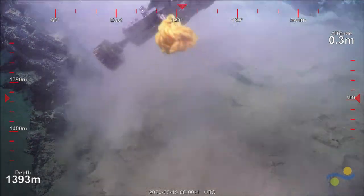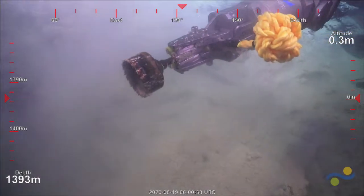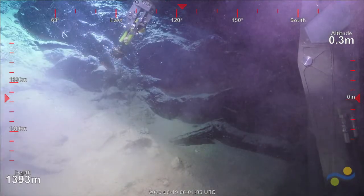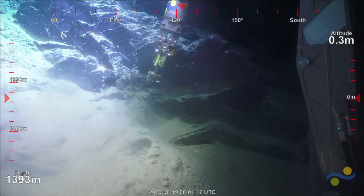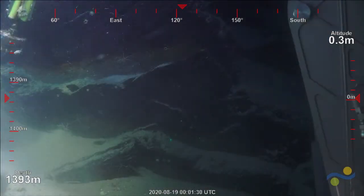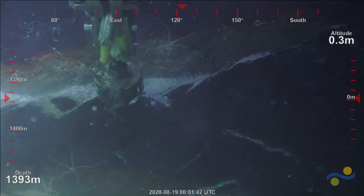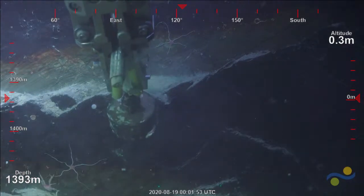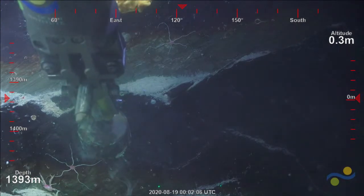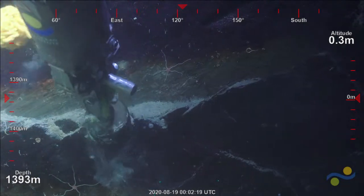Okay, there's the SuBastian rotating up. Make off a bit of a slab for us. Yes, it's uneven, but not terribly so. A section of the rock face jutting out a couple of centimetres. There we go.